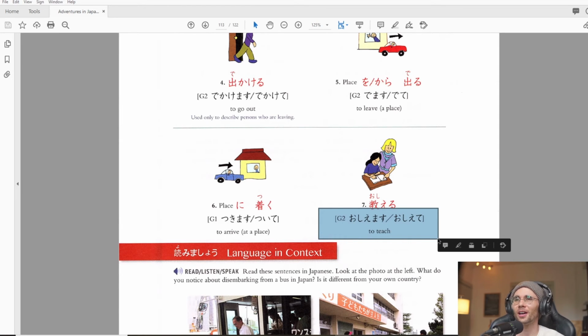Now, this often also gets translated as to tell. So in your mind, I want you to think of 教える as both to teach and to tell. So if you say 名前を教えてください, that means tell me your name. Literally, teach me your name. If you've interacted with someone who's learning English from Japan, you might actually hear them say something like that. Teach me your name. Teach me your age, instead of tell me your age.